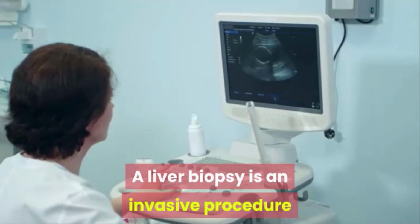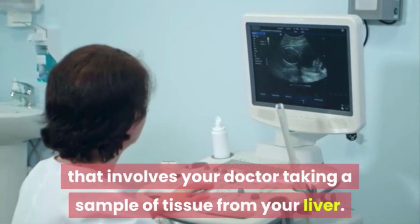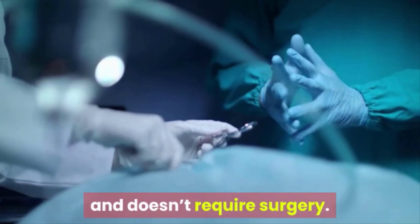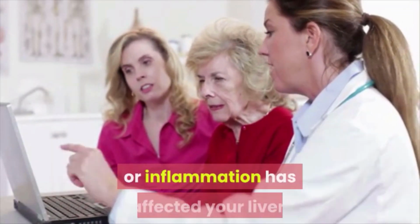3.2. Liver biopsy. A liver biopsy is an invasive procedure that involves your doctor taking a sample of tissue from your liver. It can be done through your skin with a needle and doesn't require surgery. This test allows your doctor to determine how infection or inflammation has affected your liver.